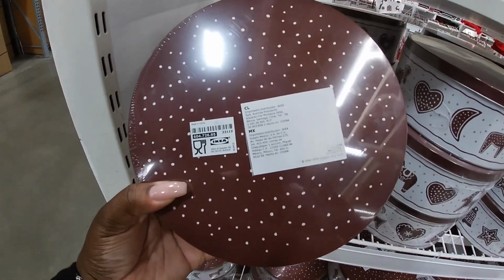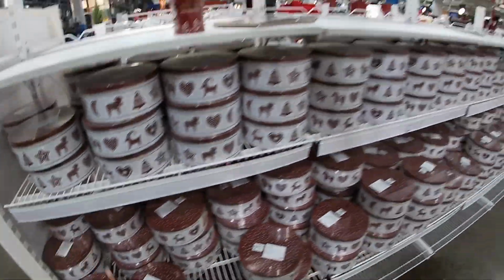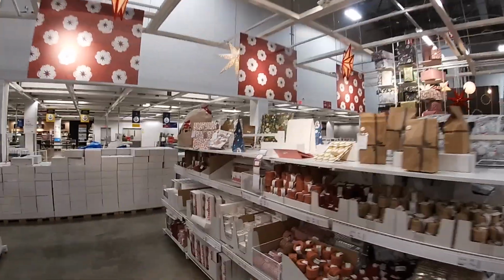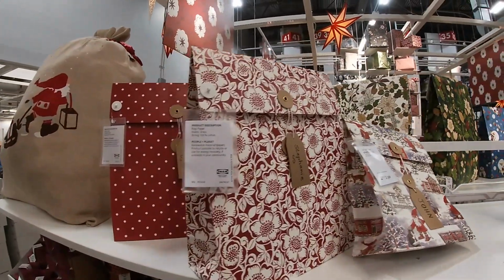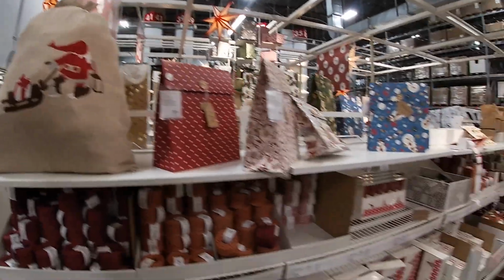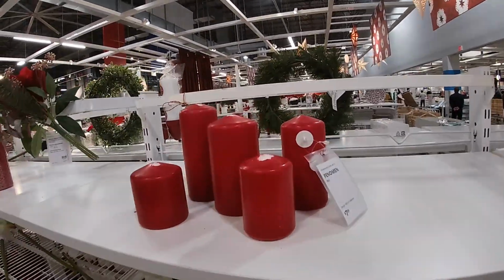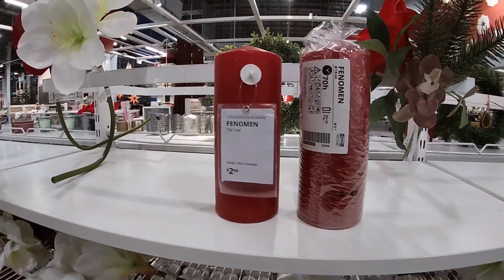Here goes all of the tin cans. They have a lot of those. And then coming over here, they have more of the gift wrap and paper bags. Santa sack. And switch back over here to this side. They have the candles, $7.99. Red, $2.99 for the single.